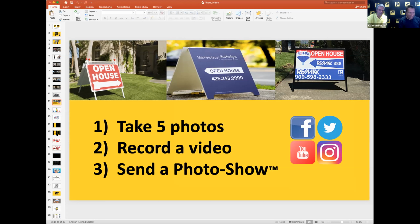So I'm going to tap on this to show you again the photos. Hold on, I need to share that screen. Okay, sorry. Give me 1 second.